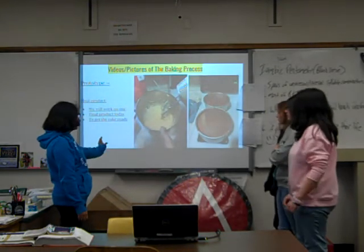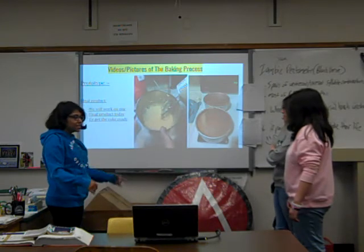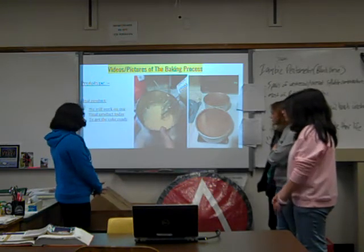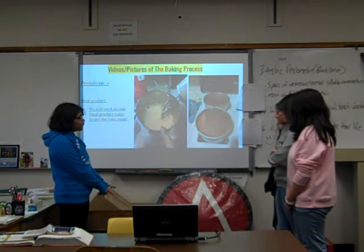These are some of the pictures of how we made the cake. This is for a prototype. We're going to add more because we're going to bake the cake today, so it's ready for tomorrow. And for our final project, we will work on our final product today to get the cake ready.